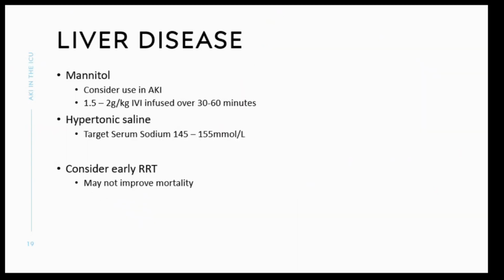In terms of managing these patients, mannitol itself can be used almost like a furosemide stress test, to see if the kidneys are going to be able to produce urine as a diuretic. But the dose in that instance is 200 milligrams rather than 1.5 to 2 grams per kg. So it's a completely different concept. Mannitol you would be using here for prevention or treatment of cerebral edema. So just understanding that is a different task when you've got a patient who's got an AKI as well.